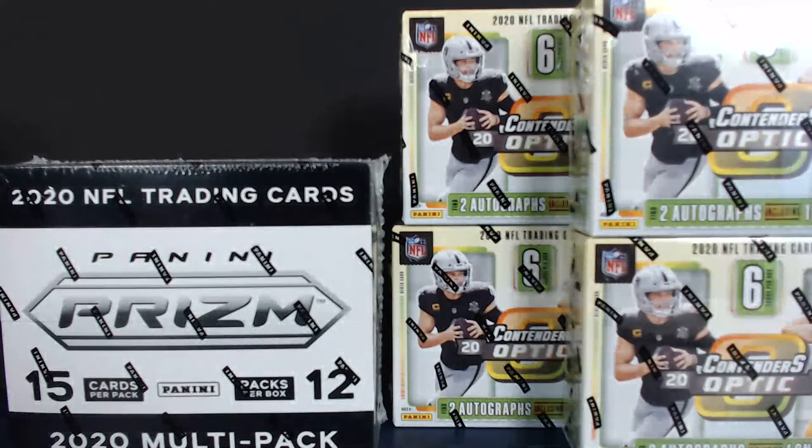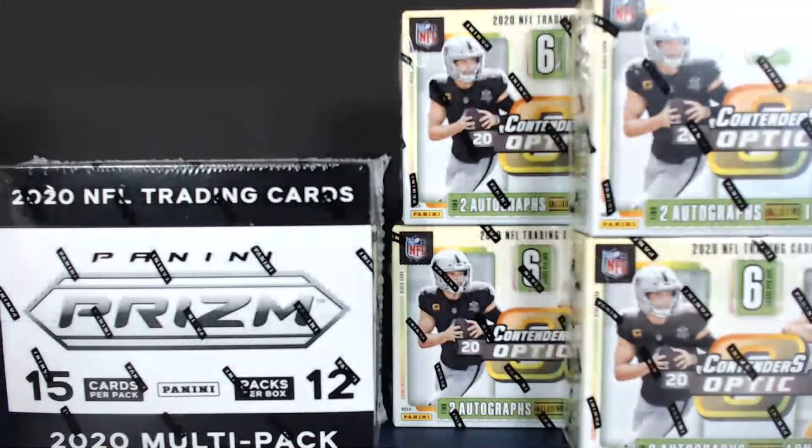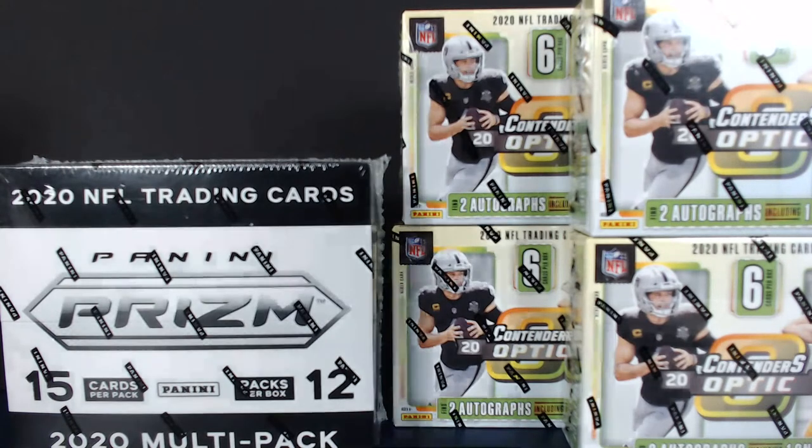Our two LCSs, between the two, there was only one case. One guy got a case. The other guy said it was too expensive for him to get cases. Like, oh my gosh. Wow. One Justin Jefferson. That's rough. Well, hopefully that changes tonight. We can pull some good ones for Justin Jefferson tonight. Two box breaks. Whew.